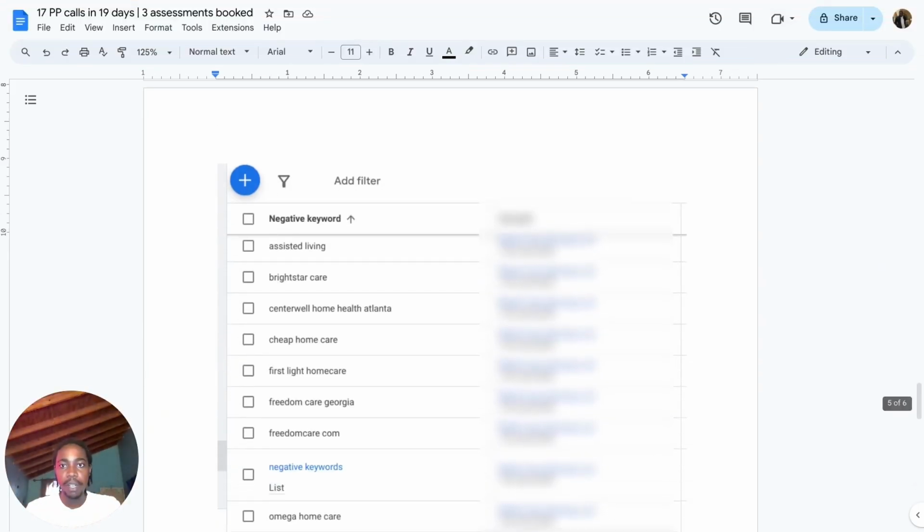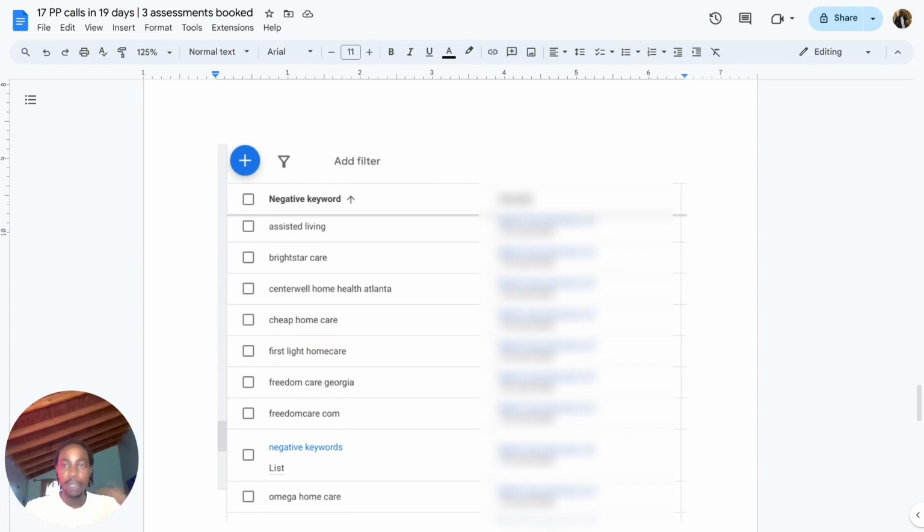So now that's it for the positive keywords. I hope that was clear to you. Let's talk about the negative keywords right now. So it's super important to make sure that you're not being searched for keywords that your company doesn't resonate with, right? So as an example, stuff like assisted living, stuff like Brightstar. So the conglomerates, you don't want to be shown whenever someone's searching for Amada Senior Care or Home Instead. You don't want to be seen for that.